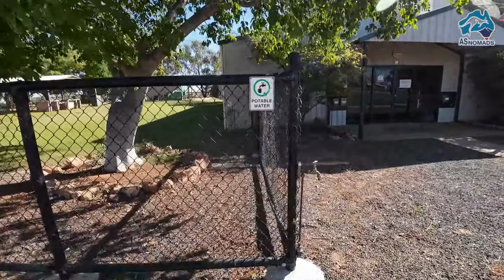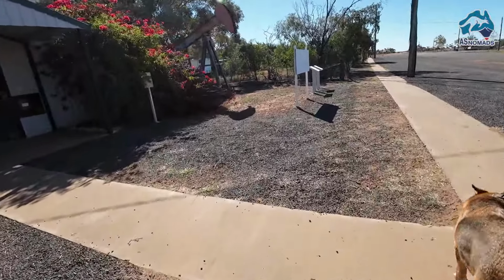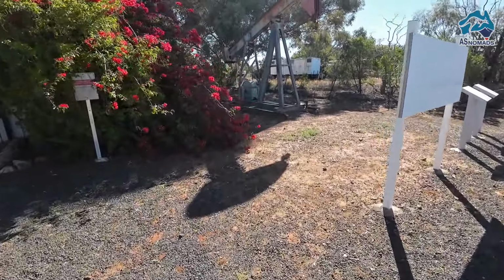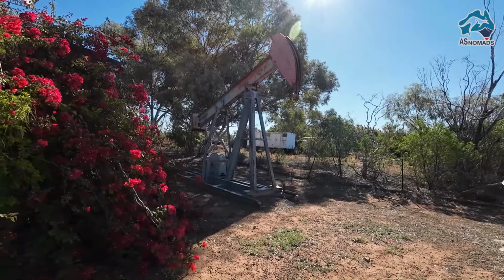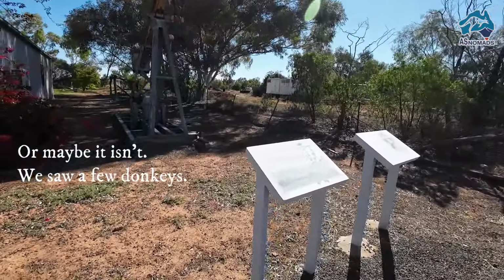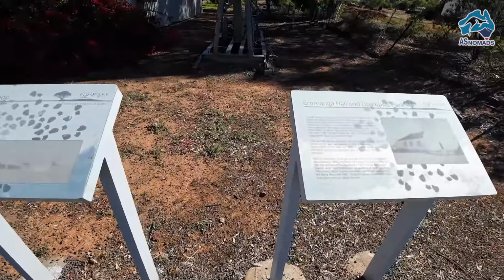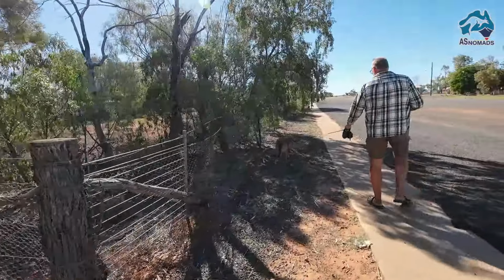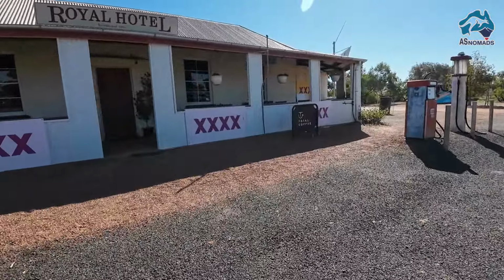So here is the filling station for the caravan. An oil donkey, petroleum donkey. This could be the one that was out of town like 14 years ago and now it's staying here. Love these old pumps here.